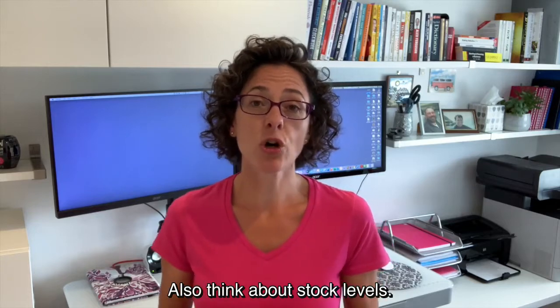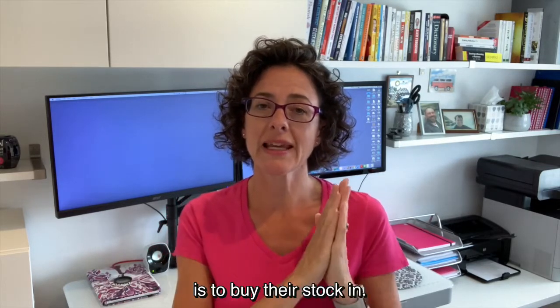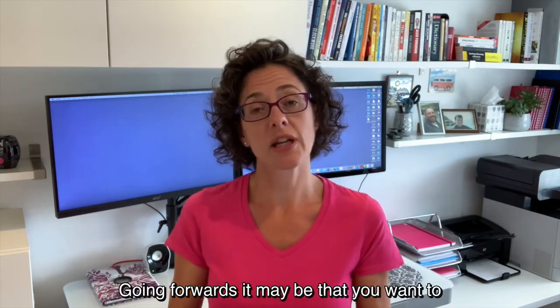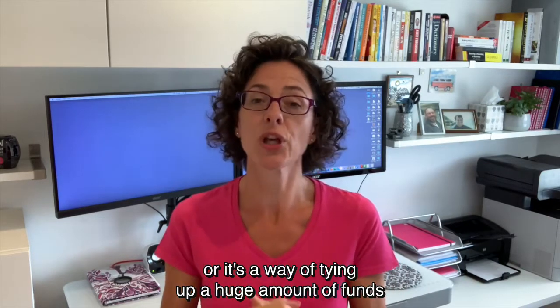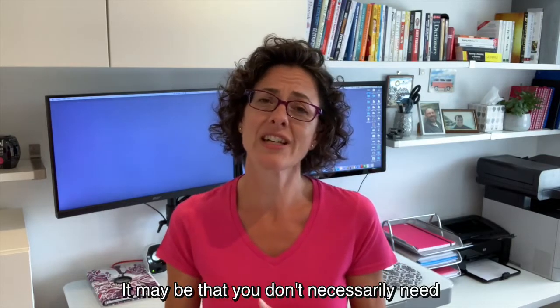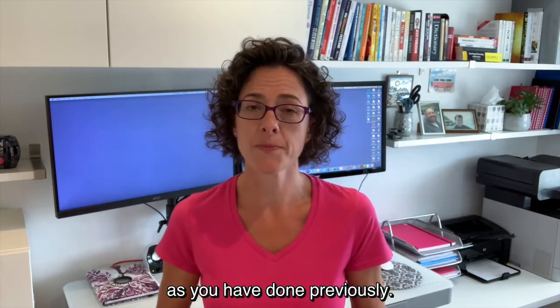Also think about stock levels. One of the big payments out that a lot of businesses make is to buy their stock in. Going forwards, it may be that you want to actually keep less stock in the business, because that is a huge way of tying up a huge amount of funds within the business. It may be that you don't necessarily need to carry as much stock going forwards as you have done previously.